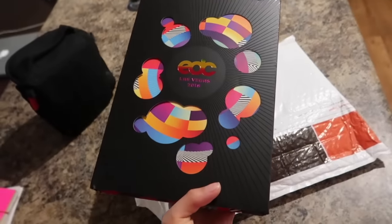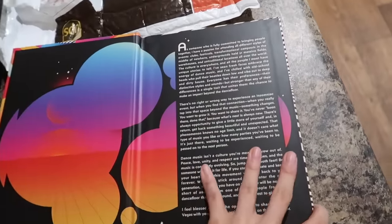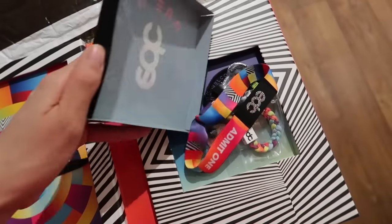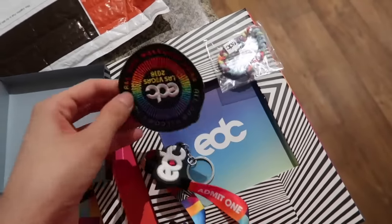Oh my gosh, this is so pretty. Okay, it's a little book. And then what is this? Oh my god. Yes guys, I'm going to EDC in Las Vegas, which is the giant EDM festival, and I cannot wait to go. I'm going with Christian and his friend, and I can't wait to show you guys what I'm going to do because it is much well deserved.